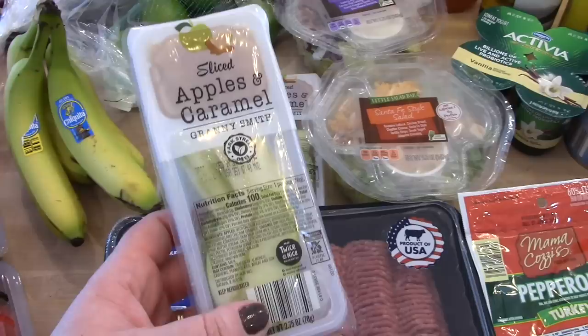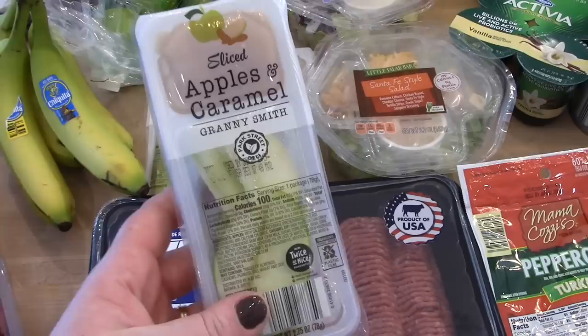I've also never got these before, but these are the sliced apples and caramel. I normally don't buy things like this, but since I'm going to be gone this week, I decided I would get some of these for the kids to have. I think they were like $1.19, which is pretty comparable to what you can get them for at Walmart.